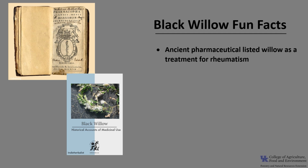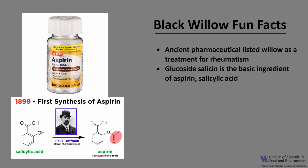Ancient pharmaceutical texts listed the bark and the leaves of willow as a treatment for rheumatism and the pain associated with it. Glucoside salicin was isolated from willow in 1829, and it is today the basic ingredient of aspirin, salicylic acid. However, today salicylic acid is synthesized rather than extracted.